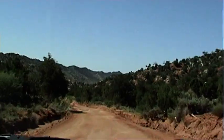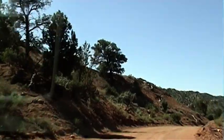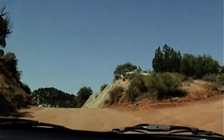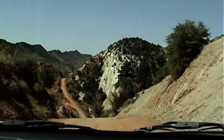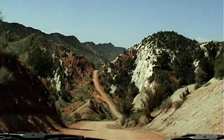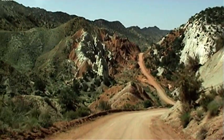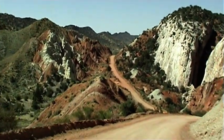Onward to the Cottonwood Narrows and Canyon. Awesome. Into the colourful Cottonwood Narrows.